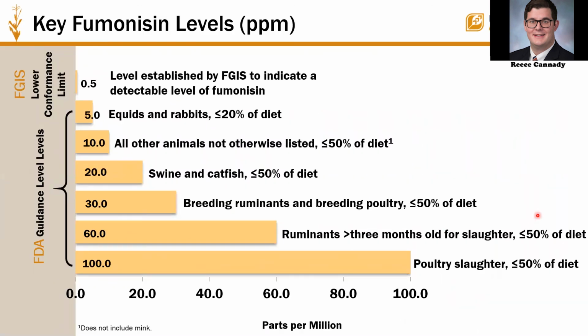Fumonisin levels, 0.5 parts per million is our lower conformance level. Swine and catfish are sort of the major animals that would start here at the FDA guidance level of 20 parts per million. Breeding ruminants and poultry at 30, ruminants greater than 3-month-old for slaughter is 60, and then poultry is 100. And look here, you have 50% of the diet. So do look at the guidelines that you follow to make sure that you understand exactly the quantity of the diet that you can include at these mycotoxin levels.